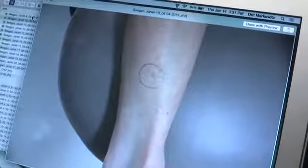Eliminating the need for surgery in some cases, like with this basal cell on Beegan's leg. She was able to apply cream. Now it's all gone. It's kind of nice. It's all done in one visit. I don't have to come back, schedule another visit until a few months later to follow up.